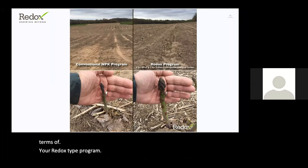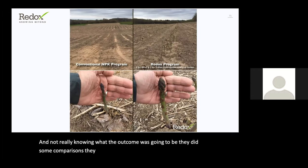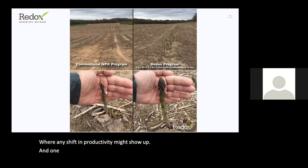And so they took that same dollar application from August and attributed that to 6 pounds of diKaP and also 2 pounds of Triplex Micro applied for the season as a direct comparison. And not really knowing what the outcome was going to be, they did some comparisons. They really watched close to see where any shift in productivity might show up.